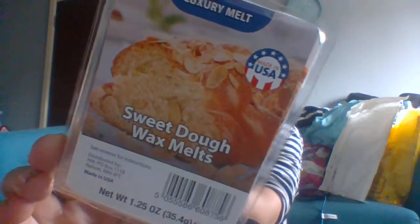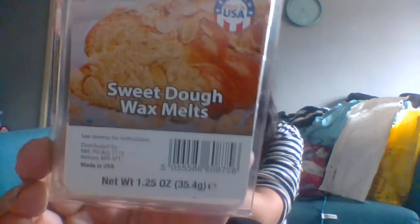The Sweet Dough, again, Made in USA. Let's take a sniff. Oh, it smells like homemade cookies. It's got more of a cookie smell to it than a dough. But it smells divine. Very, very sweet.